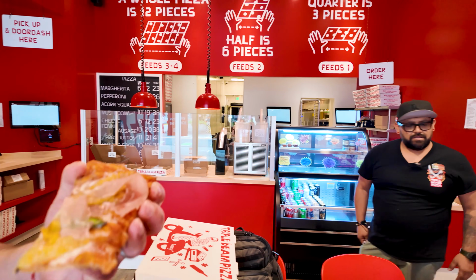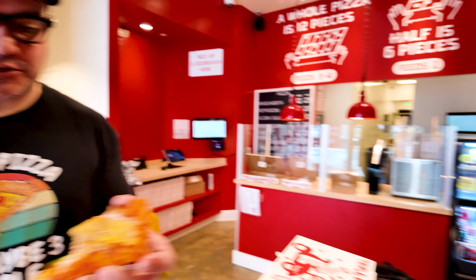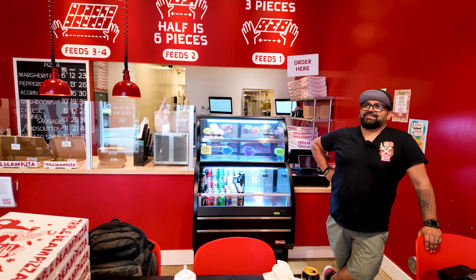All right, gotcha. I'm going to try to get this piece right here where I got the jalapeno, the pineapple, and the prosciutto all in one. Simple, but yeah, it's great. None of the individual flavors overpower the other.